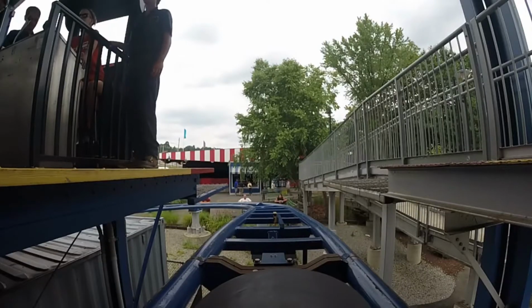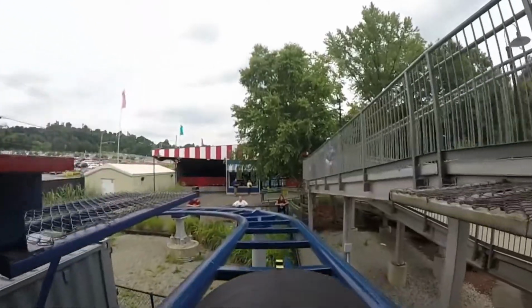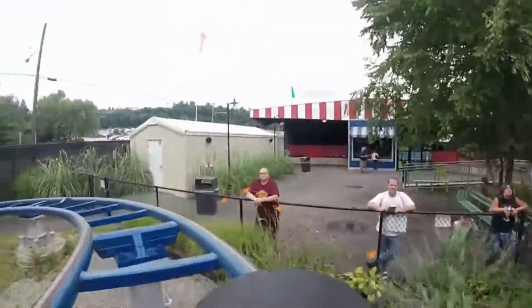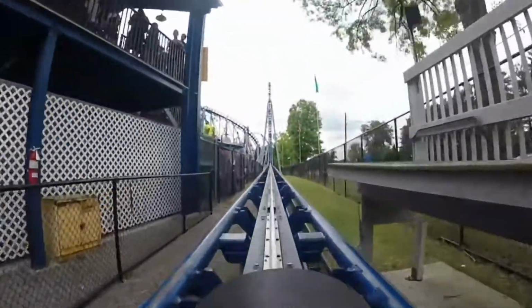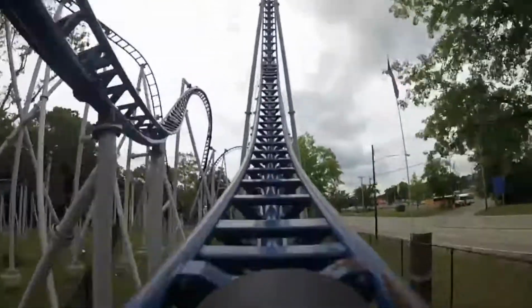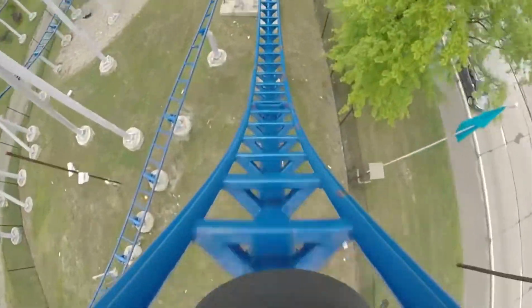Skyrocket starts with a 180-degree turn out of the station, leading directly into the LSM launch. The launch is really smooth and has a bit of force to it as well, accelerating the ride vehicle to 50 miles an hour in under 3 seconds. The train rockets down the launch and leads directly into the top hat. This 95-foot tall top hat has great ejector airtime at the top and leads into a 90-degree vertical drop.